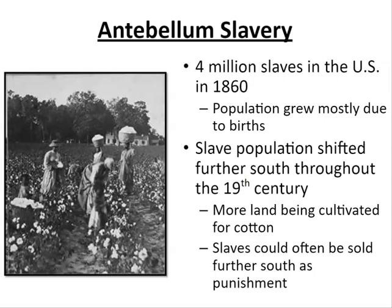By 1860, which is the last census before the Civil War, there were 4 million enslaved people in the United States. That's out of a total population in the South of about 9 million. So you're looking at about 40 to 45% of the southern states' populations being enslaved. The population grew mostly due to births.